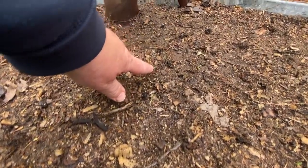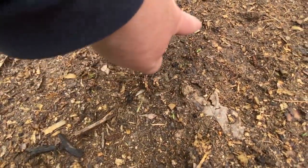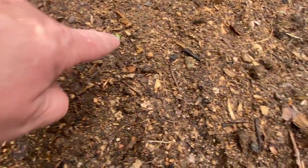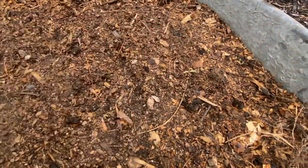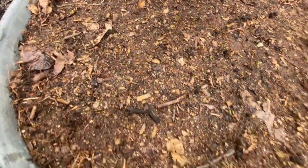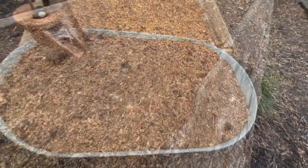As I'm scouting around the garden to see what's happening, I'm finding that my carrots are coming up in my carrot bed. There's all kinds of little sprouts coming up all over. I am putting plastic over the top to keep the seeds and the dirt moist while these germinate.